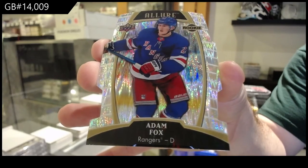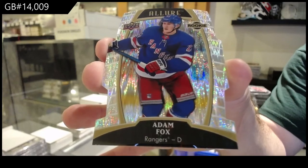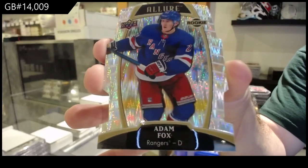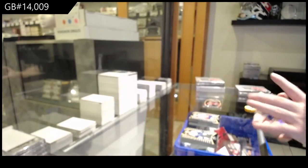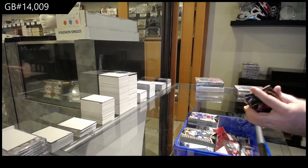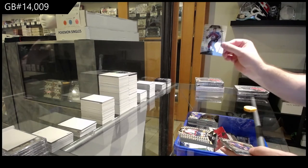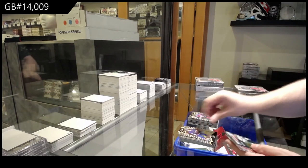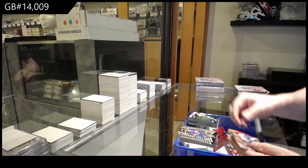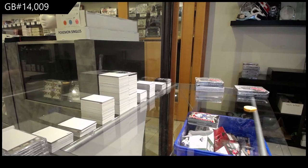Adam Fox. You know what the funny thing is, Blair? Right now, this is literally one of the cheapest boxes on our shelf. That's the scary thing. I believe we have this on our shelf for $149 something, or $159, or $169. It's probably the cheapest box we have on our shelf. Makar rookie for the Avalanche. Winter Stormer Parise for the Wild. Stamkos red die cut for the Tampa Bay Lightning.